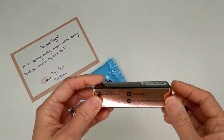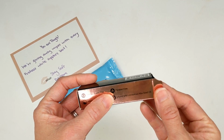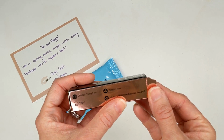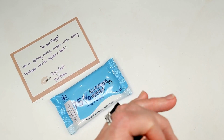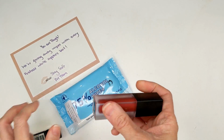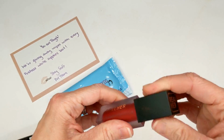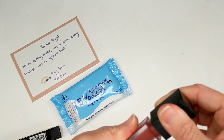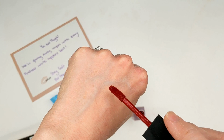And let's take a look at this lipstick. It says that it's cruelty-free, vegan, paraben-free, and infused with, what is that? Limnanthes alba seed oil. I've never heard of that, but let's check it out. So it looks like it's a beautiful red shade. I love the frosted tube. I think that's super pretty as well. I haven't tried their matte liquid lipstick, so I'm interested to see what the formula is like.